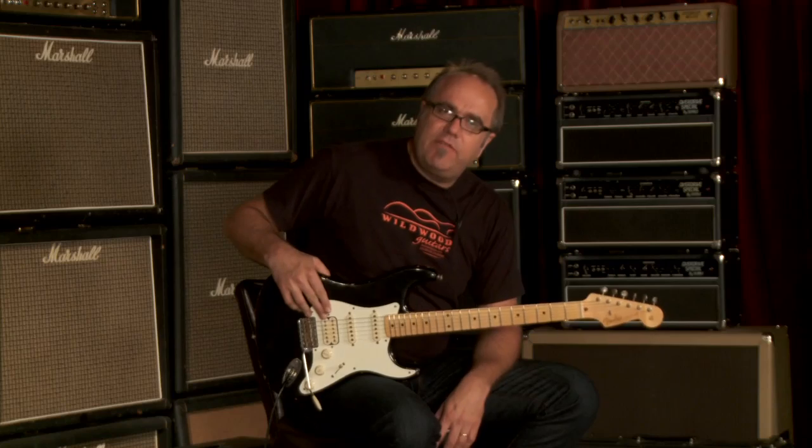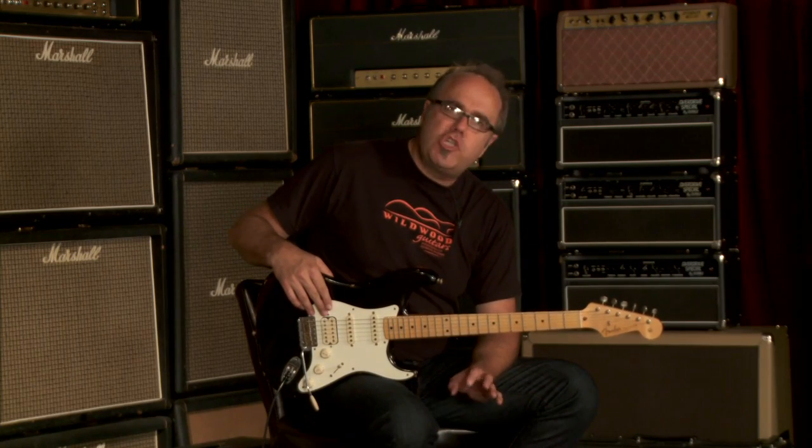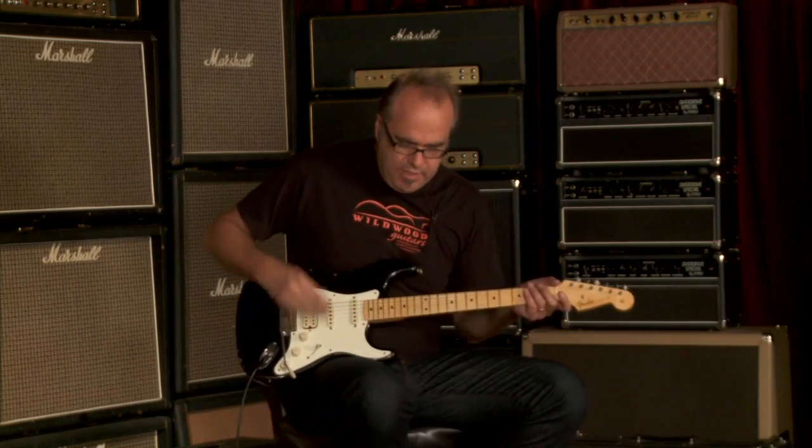Humbucker in the back here with a little added viscosity for the kids. Nice natural compression on this guitar. Got a little push in the upper mids. Very, very sweet sounding guitar. You just heard the neck pickup.